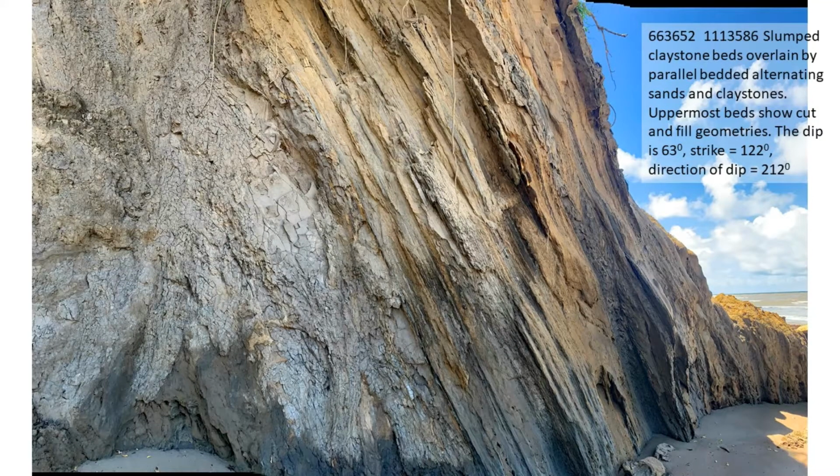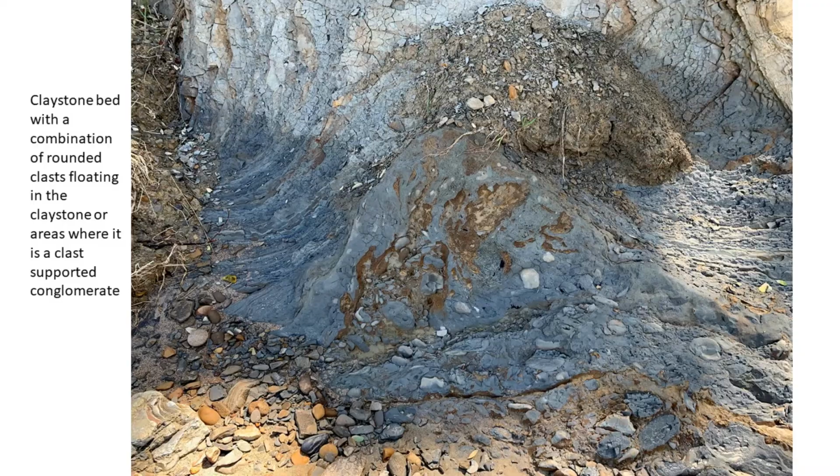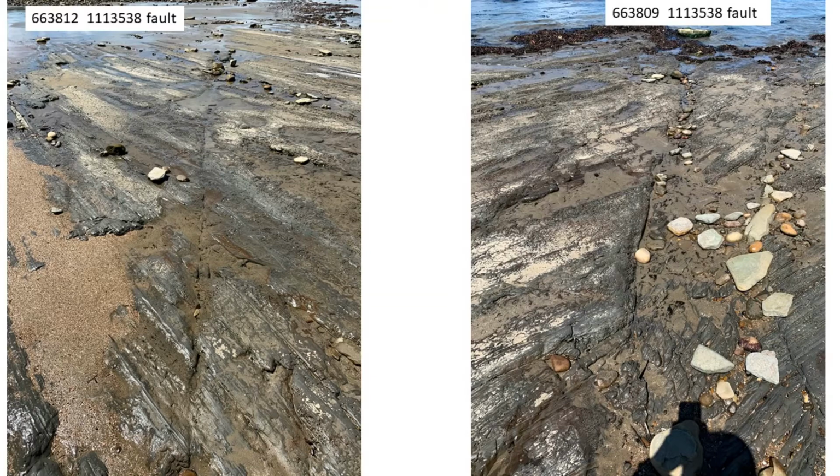Here we see slumped claystone beds overlain by parallel bedded alternating sandstones and claystones. The uppermost bed shows cut and fill geometries, and dips are 63 degrees with a strike orientation of 122 degrees. This claystone bed has a combination of rounded clasts floating in the claystone or areas where it appears to be a clast supported conglomerate. Here we see two normal faults within the claystones of the wave cut platform.